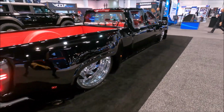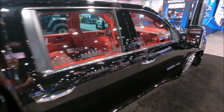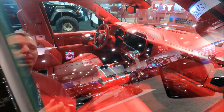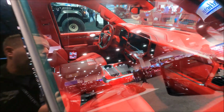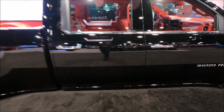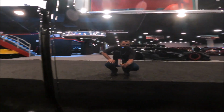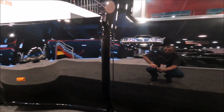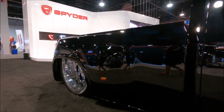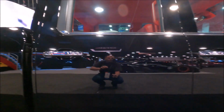All on bags. It's just as nice on the inside. Very, very nice. And that paint job is pretty good. Yeah, I'd say they got that right. Look at that. Just endless black paint. Yep, good job, guys.